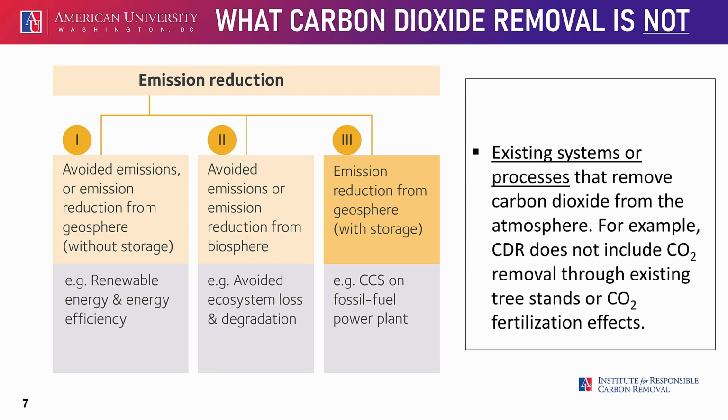Okay, so with that in mind, let's now move on to talk about why there is so much interest in carbon dioxide removal.